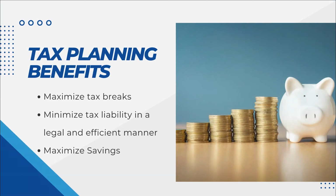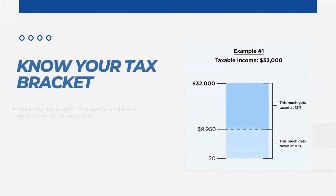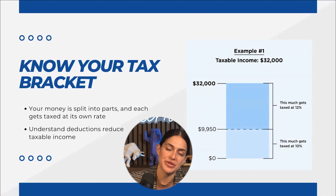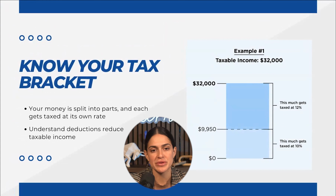So the first thing you're going to want to do is know what tax bracket you are in. You can do that by looking at your previous year's tax return. And it's important to understand our tax system is marginal. So therefore, not all of your dollars get taxed the same.